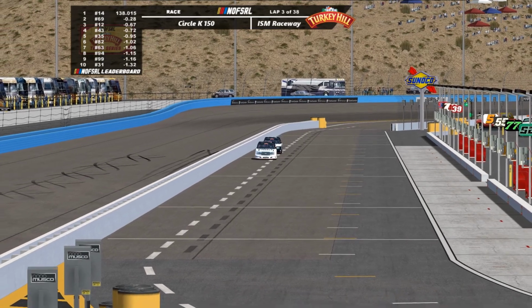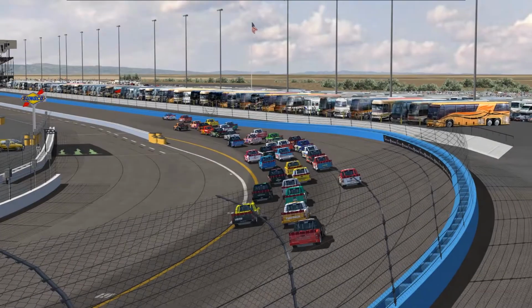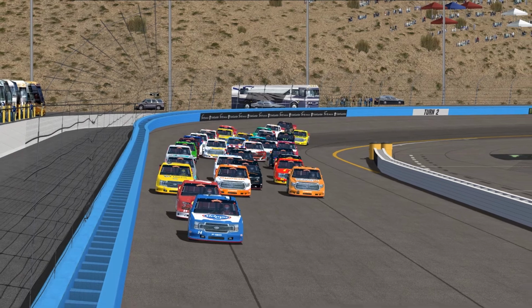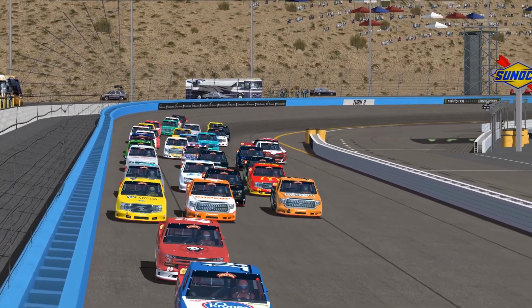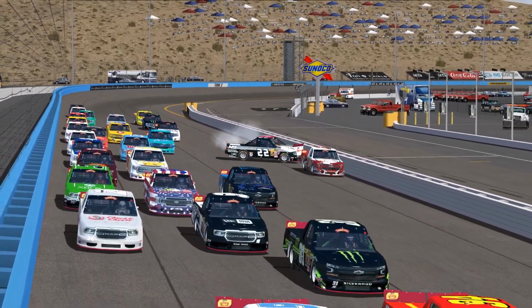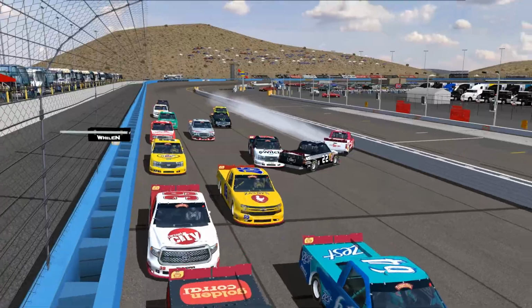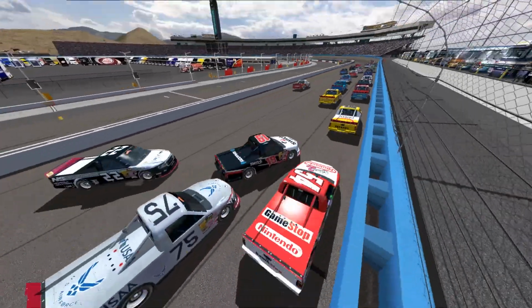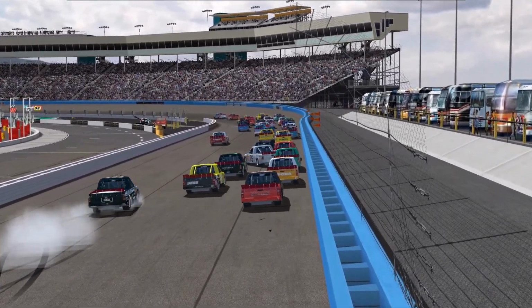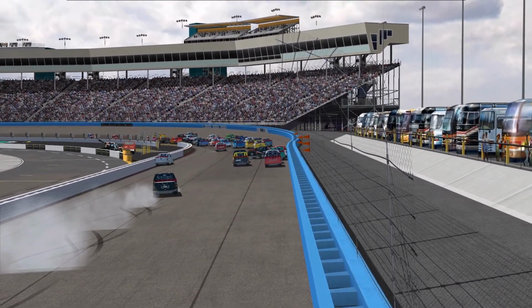Let's go ahead and see what happened to bring out the first caution of the day here at the ISM Raceway. Well, it's no wonder that we had an accident here. They were 5 wide off of turn 2. Nick Smith cut down on Andrew Ross, and Joshua Rush was there, with nowhere to go. And you're going to see right here Alexander Rowe in the number 19 run right into the 22. He gets up into Madison Toll. Jesse Turner as well tries to avoid him.